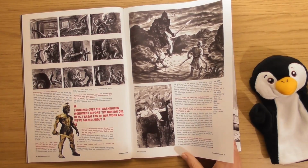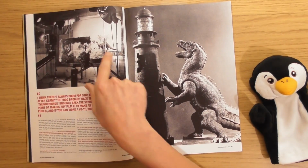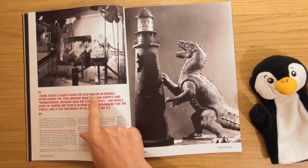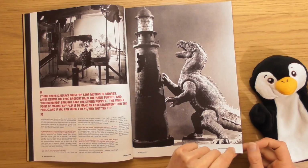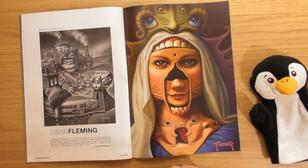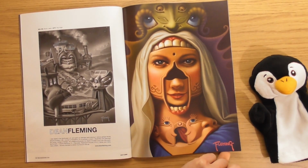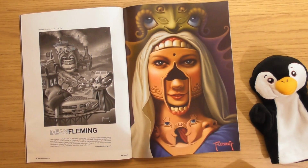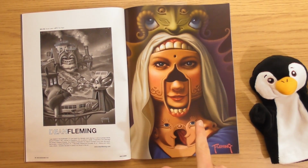Storyboards. Oh, that's fantastic. I like that as well. You've got little behind the scenes. Stop motion, that's it. I feel like they should go back to doing stop motion. Wonder what it'd look like nowadays, stop motion. Very clean and crisp. Something about that. I quite like that.